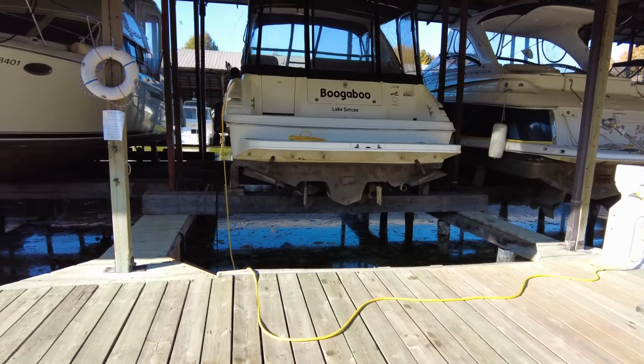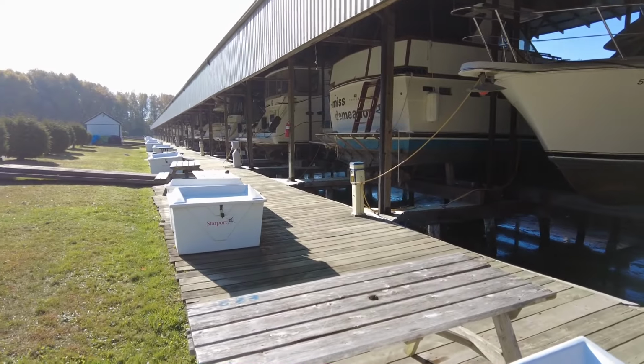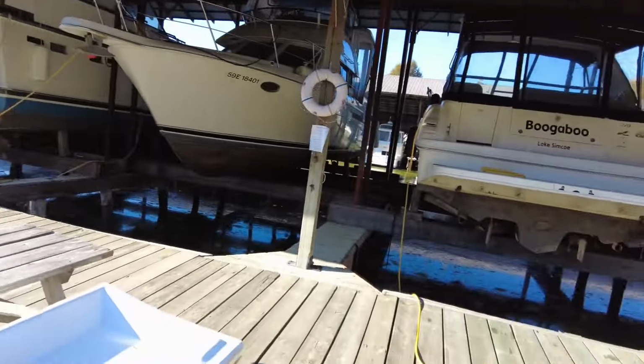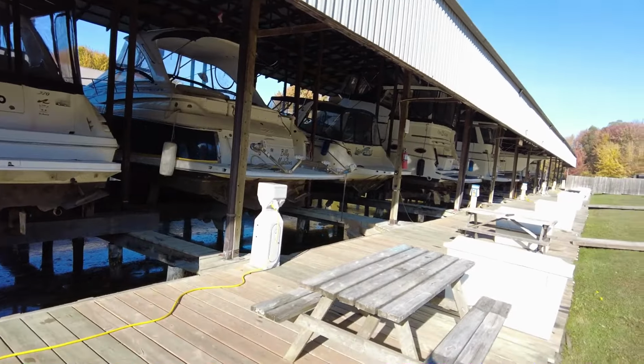So Tuesday was the day that was scheduled to start, and they started at the far end of our row of boats. They got, I think, about 8 boats lifted, and then first thing on Wednesday morning this thing came up in the air. And as you can see, it came out of the water pretty dirty, so hopefully I can fix that.